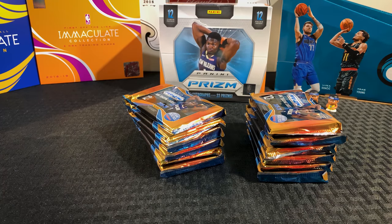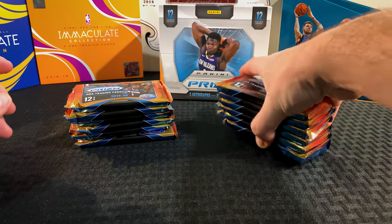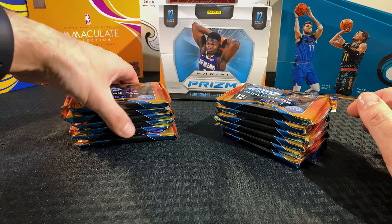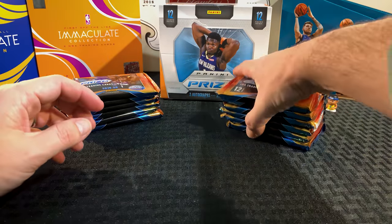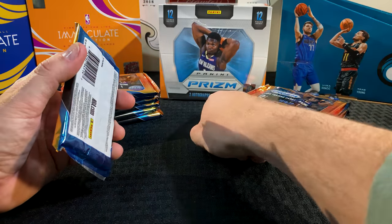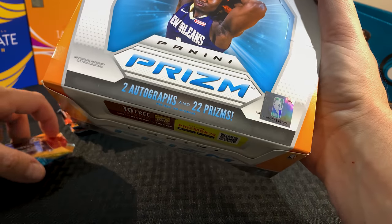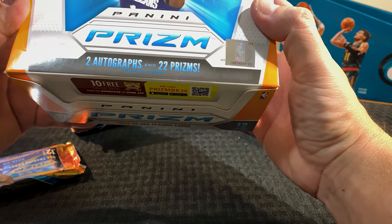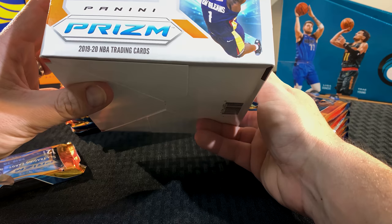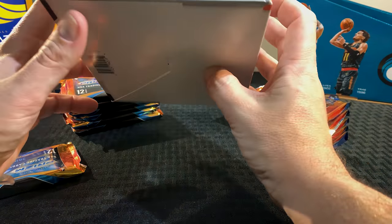All right, we're all looking for that silver. So we got 12 packs. Man, each pack is thick. I wonder if they got some spacers in these things. Looks like with these hobby boxes, you get 2 autographs and 22 Prizms. So we might be getting 2 to 3 Prizms a pack. No, that's not the right math. Less than 2, I should say.